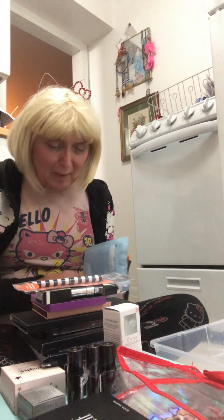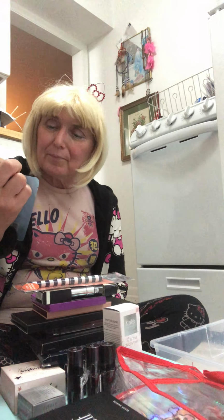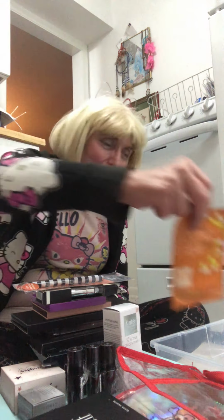And then I've got some face masks. I can't knock it until I've tried it. So I've got to try these face masks. I have never tried a face mask other than the natural ones, but these are face masks. And one is Pureness 100. And then we have Brighten, Tighten, and Lighten. Yes, that's what we love to do. And then we have the Green Tea Mask.